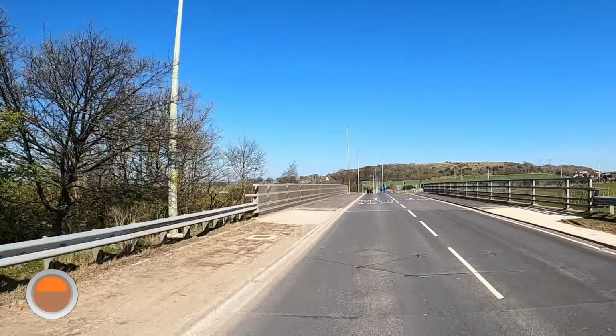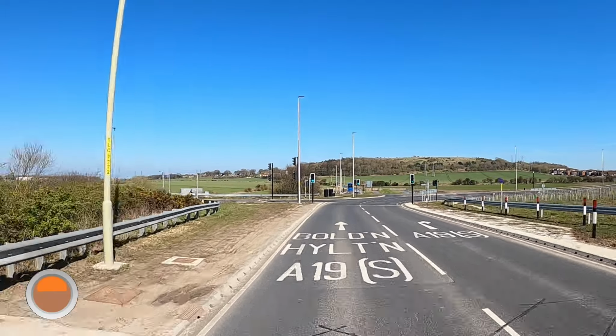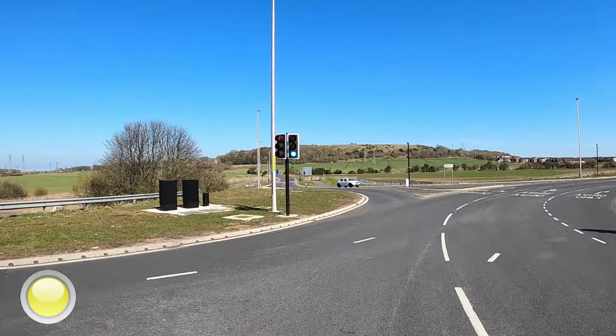Now on approach this time we're going to Boldon, so leave the left hand indicator on. Exit and make progress up the downhill lane.